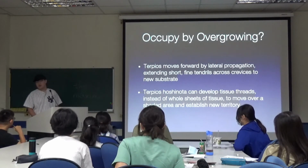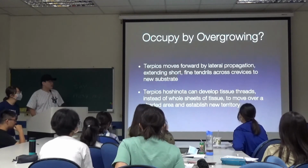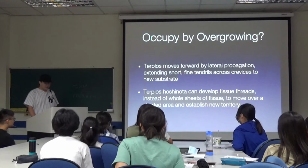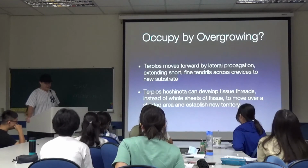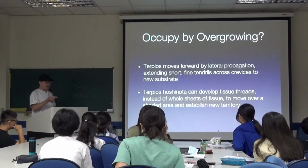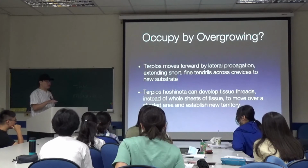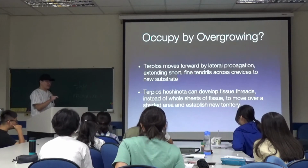Okay, Vincent Liang. He wants to know what the first point of occupied by overgrowing is. So I said that Terpios moves forward by lateral progression. It means that the Terpios sponge extends its tissues like tentacles, not the whole tissue, but it puts out some tiny tissues like tentacles to cover it. The tissue can go through small holes, not just cover it as a whole.